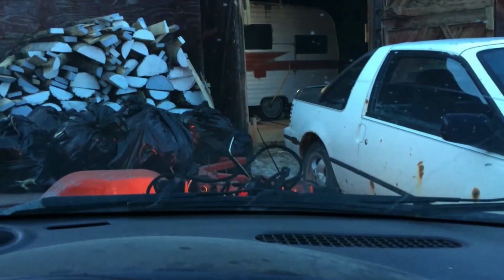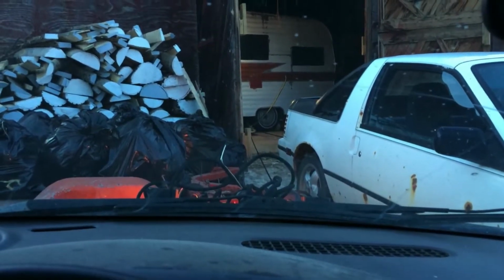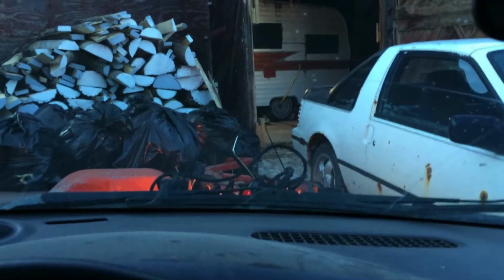Well, I had to quit short of getting the car in yesterday and leave it in front of the door. I had to go pick up Nash from school, and so we're back today. I got Nash with me. It's the weekend now, so we're gonna get this car in there.